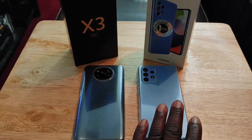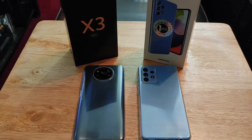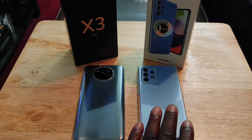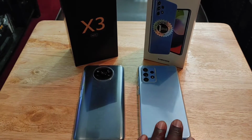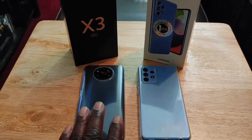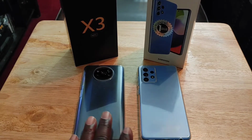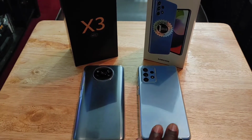So when it comes to just which skin I prefer, I would definitely go with One UI. Definitely go with One UI. It has way more features, and I just like the way Samsung's One UI operates, and it's very organized. The MIUI is kind of all over the place. It's not as organized as that of the One UI, and I just prefer Samsung One UI better.